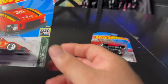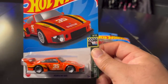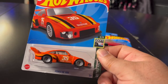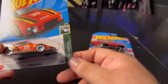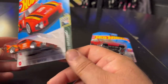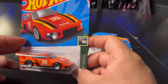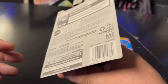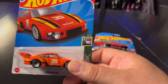The next one is a Porsche 935. I'm not sure if this is one of their exclusives, but it was one of their retro racers. I like that they do a lot with the Porsches and get creative with them. Number 35, the Bilstein, Goodyear on there. I'm looking for the all black one they came out with.